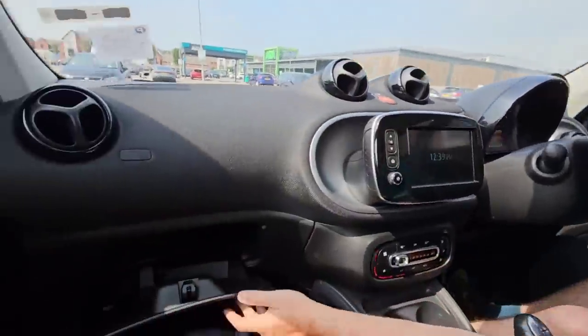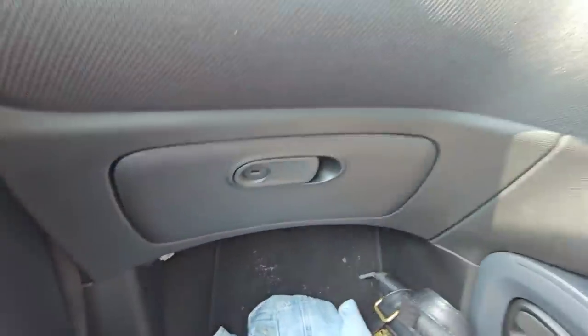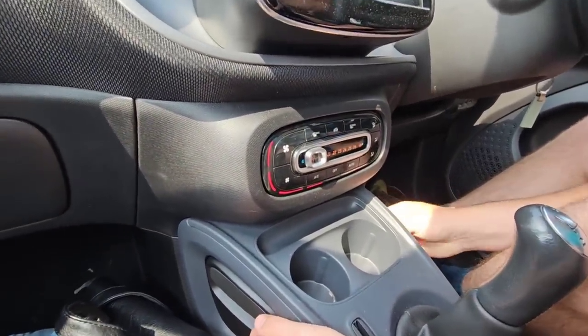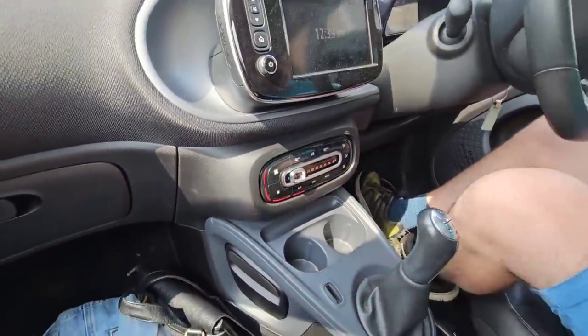Yeah, and there is storage in odd places. There is a glove box. It is one of the smallest glove boxes I've ever seen. We've got storage here as well. Look, storage drawers, but sort of comes out both sides, he said. But that one doesn't want to come out. I think it's just that side. Passenger only.